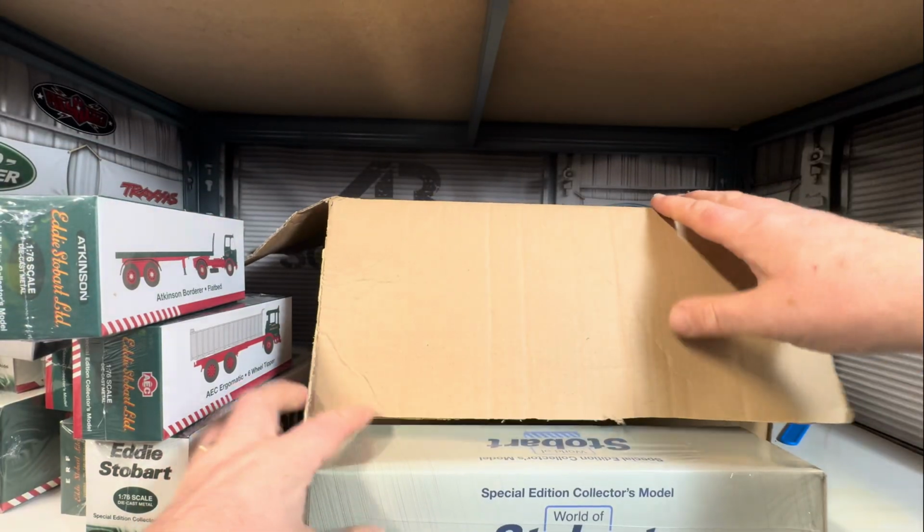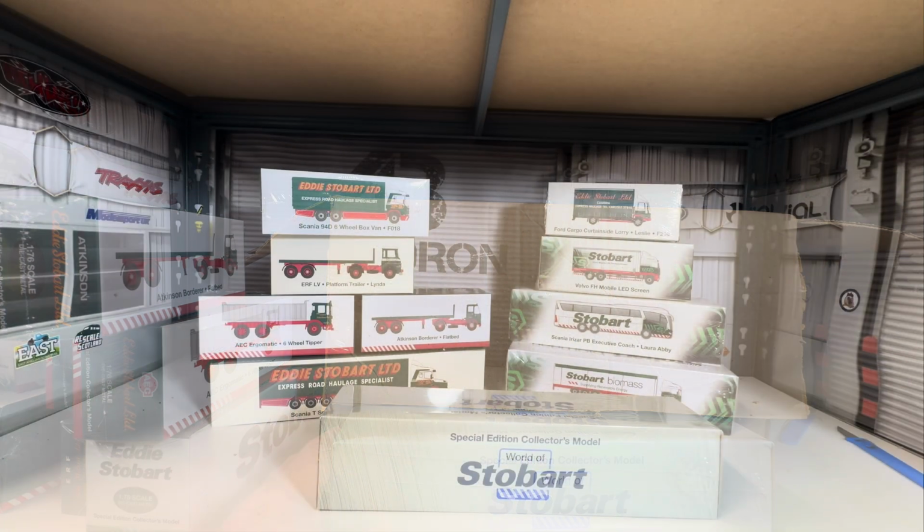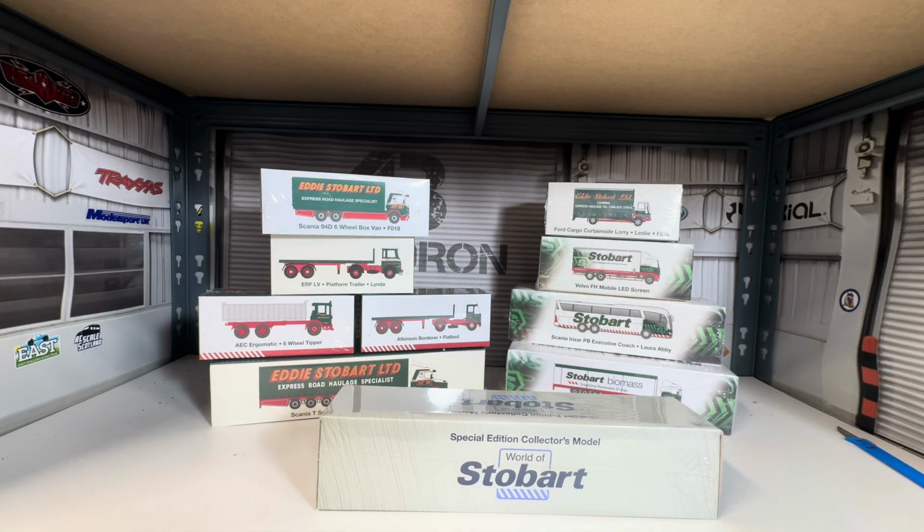So we'll get rid of the cardboard box and we'll open up these and see how they look. So not bad. Out of the mystery box there were 10 models, each one different obviously. I did not know what to expect. Wasn't sure what I was going to get, but obviously this is part of the Stobart subscription collection that ran for a number of years, about 5, 6, 7 years ago. I'll check that and put it on the bottom of the video when it ran. Very pleased with what we've got so far.